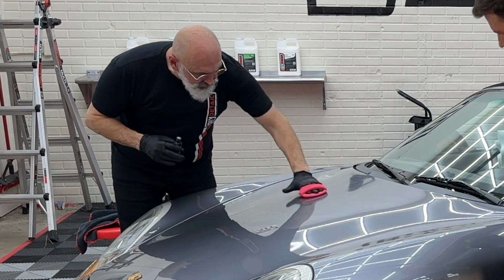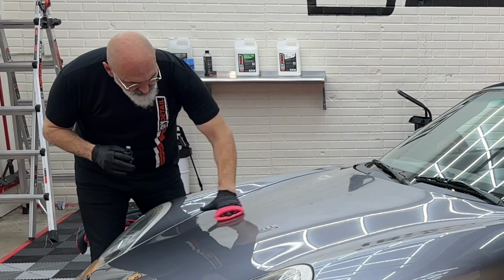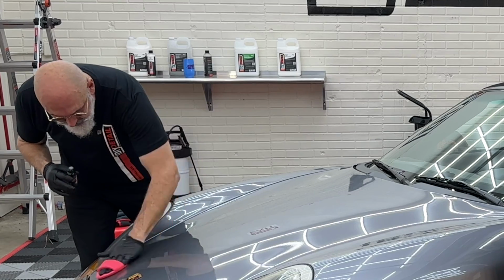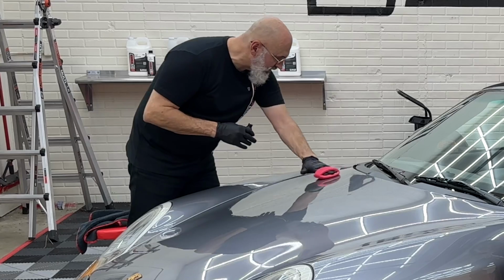Right, and a lot of people are afraid to ceramic coat your car. I'm gonna screw it up. No, you're not. If you can wax your car, you can ceramic coat your car. We've also heard it's snake oil. No, it's not snake oil. It actually works. And a lot of people are really concerned that if I put ceramic coating on my car, I'm gonna get water spots.